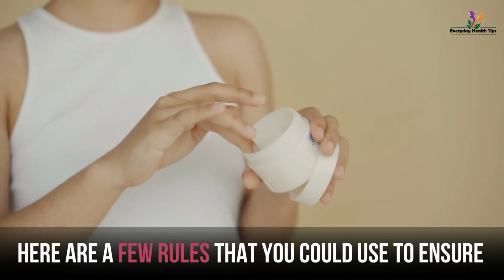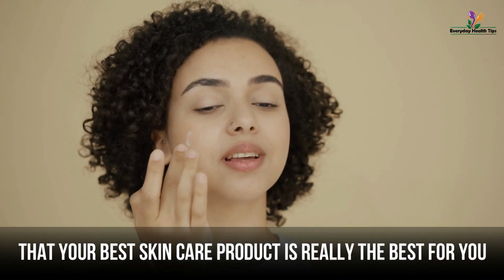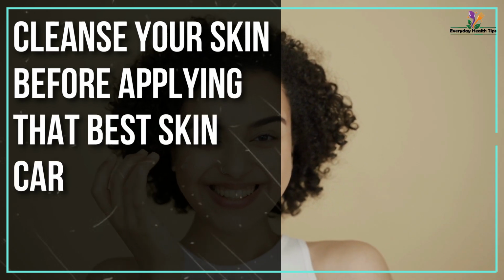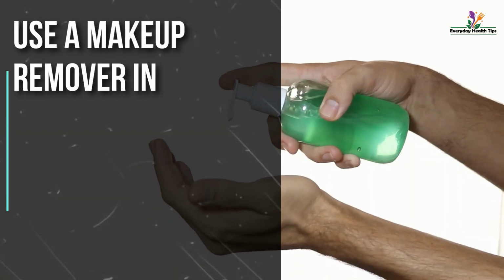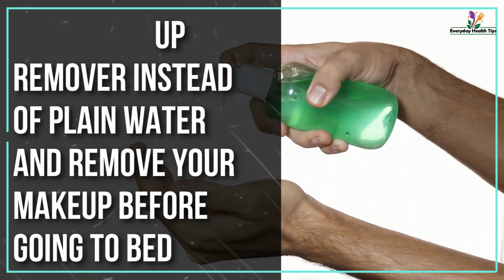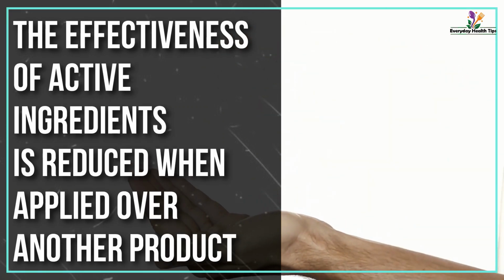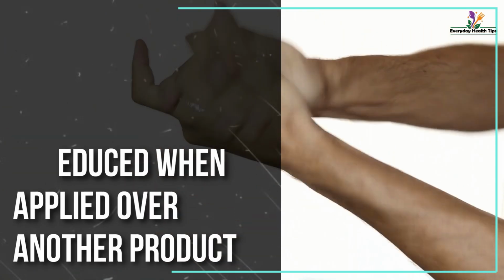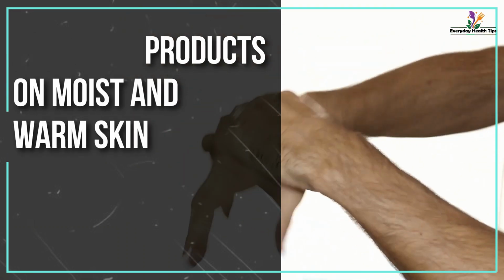Here are a few rules that you could use to ensure that your best skincare product is really the best for you. Cleanse your skin before applying that best skincare product. Use a makeup remover instead of plain water and remove your makeup before going to bed. The effectiveness of active ingredients is reduced when applied over another product. Apply the products on moist and warm skin.